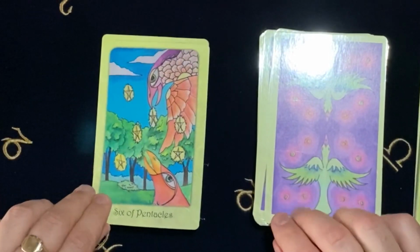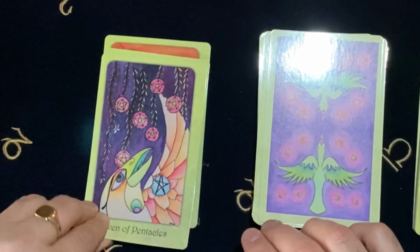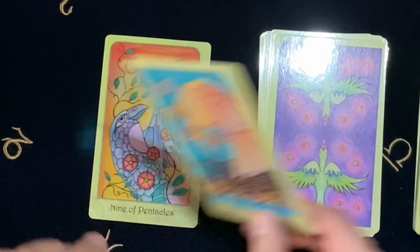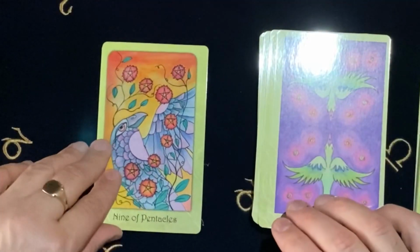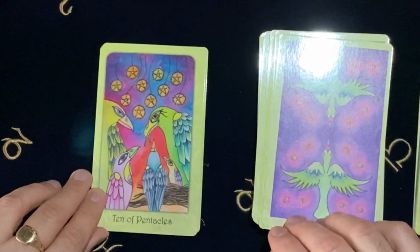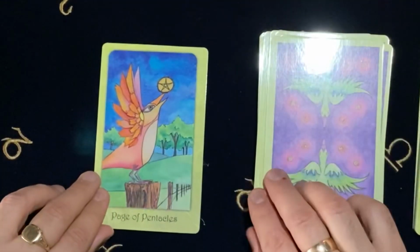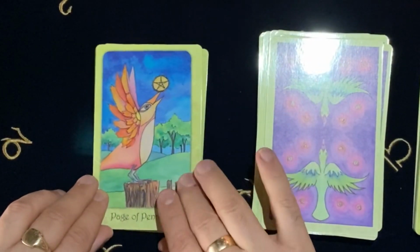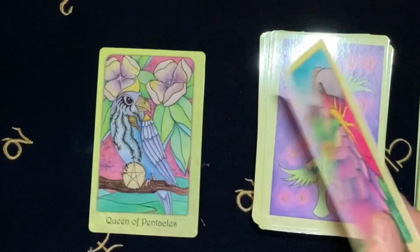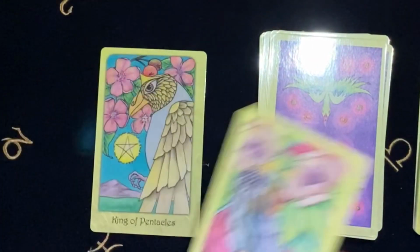The 6, 7, 8, 9, and 10. Oh, look at that sky. The Knight. And our Queen and King.